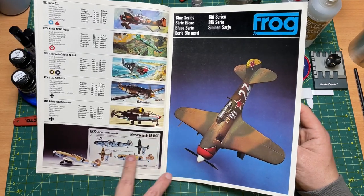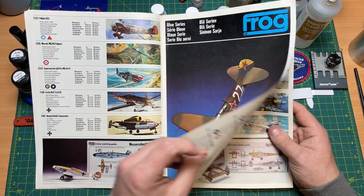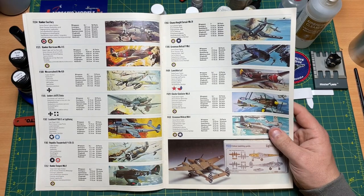And there you go. Basically, that's what the box looks like. Painting guide on the back. Very nice. This is their Blue Series. So a little bit one up, so a few more parts in these. You're looking between 50 and 80 parts.